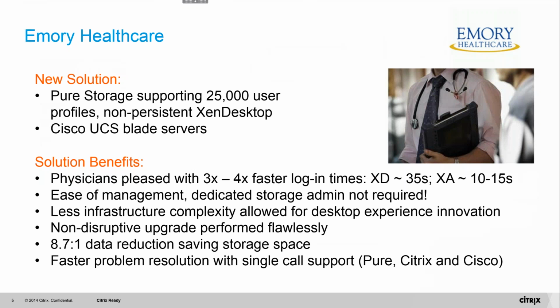So we looked at all the profile technologies and we chose FSLogic profile containers. One of the cool things about FSLogic profile containers is that the moment the user logs in, it mounts a VHDX on a Microsoft scale-out file server, and the user profile is there. It's not copied up, copied down. It's as if the user was there.